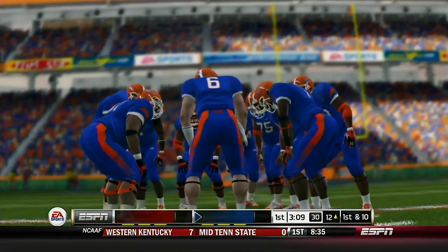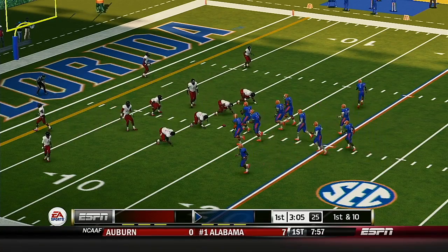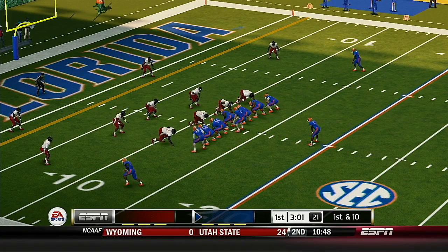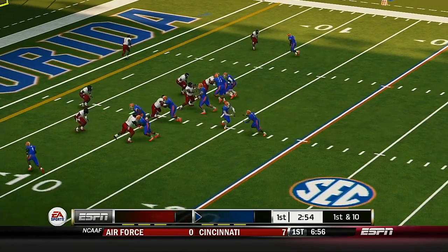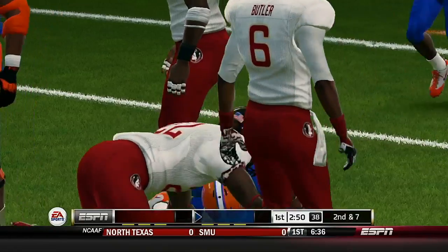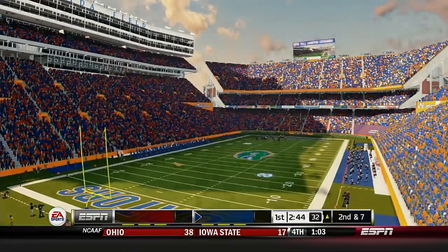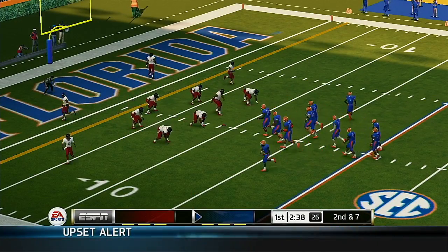Impressive drive by this offense so far. I really like what they're doing by keeping this defense on their heels and moving the ball downfield. And this is the eighth play of the drive. They'll bring him down around the 9-yard line. That'll make it second and seven. It's second and seven. Ball on the 9-yard line.